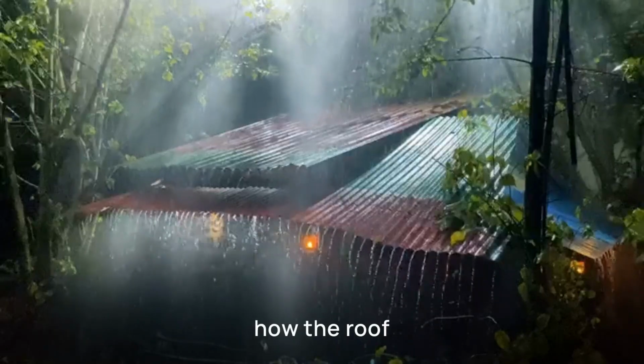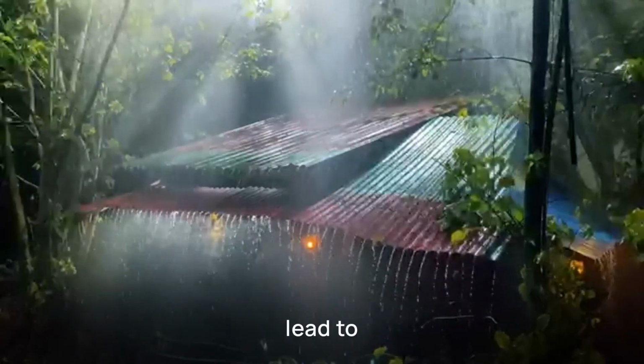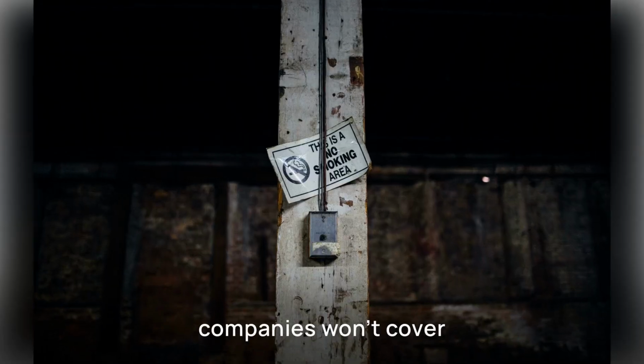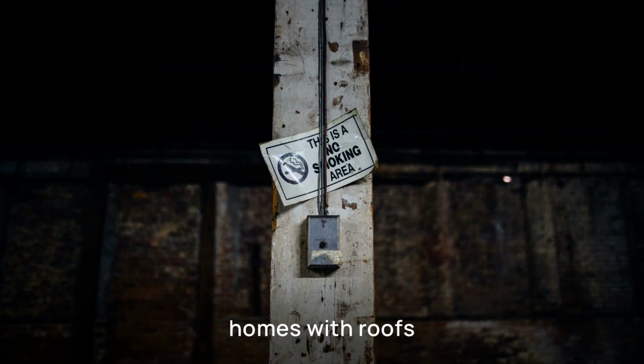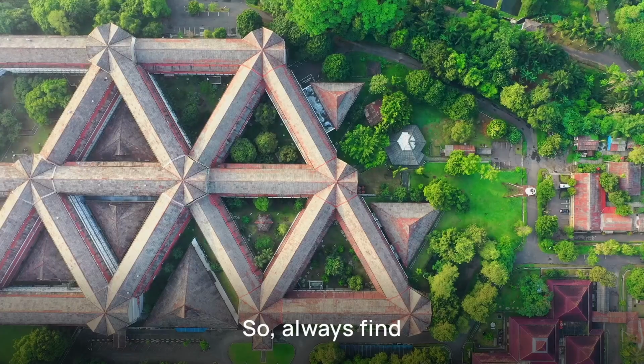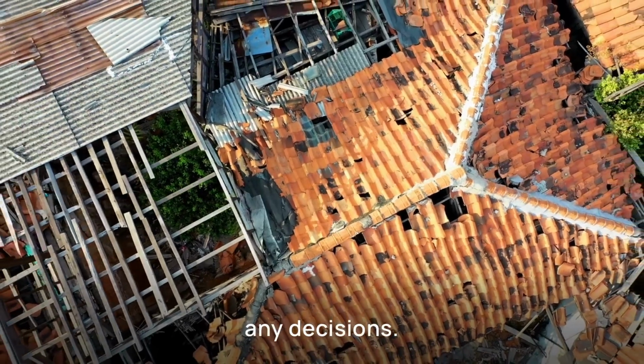Pay attention to how the roof slopes too. If water doesn't run off properly, it can lead to leaks inside. And here's a tip. Some insurance companies won't cover homes with roofs older than 15 years because they consider them too high risk. So always find out the age of that roof before making any decisions.